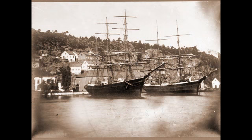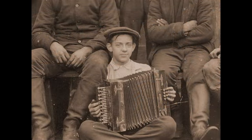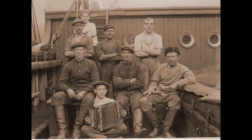The number of vessels fluctuated with general trading conditions and was highest at the end of the Napoleonic Wars. In 1865 there were 93 ships with a total of 962 crew members. At its peak, there were 52 ship and boat yards.